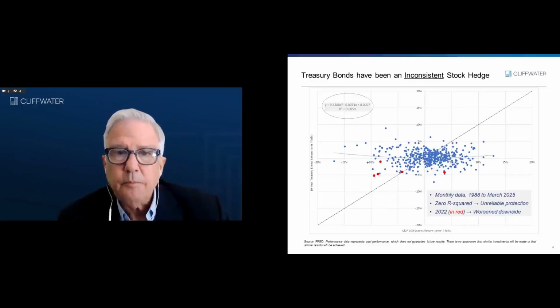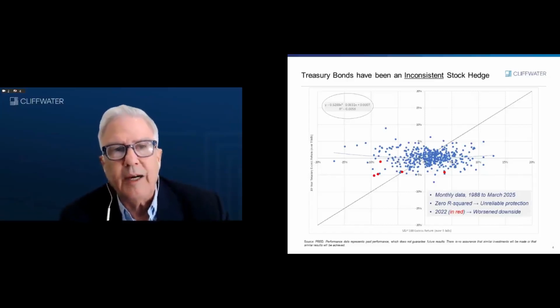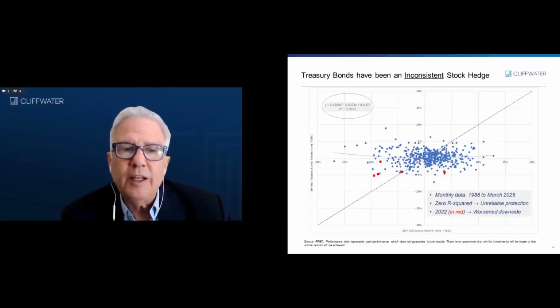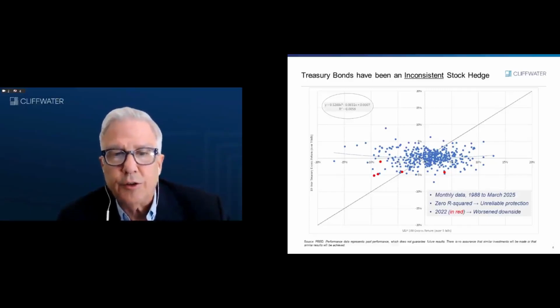Next. Okay, so now I'd like to jump into different asset classes or strategies that might protect portfolio. So the first thing that comes to mind is Treasury Bonds. And so here what I've shown is on the horizontal axis, I show the S&P 500 return. These are monthly returns, okay? Again, on the horizontal axis. On the vertical axis, I showed the 10-year Treasury return.